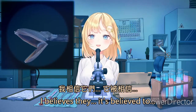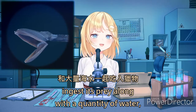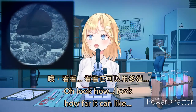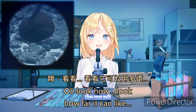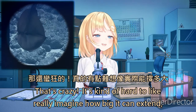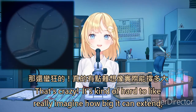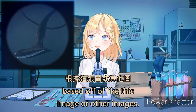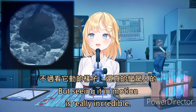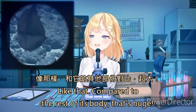These eels are believed to ingest their prey along with a quantity of water, which is then expelled out through their gills. Oh, look how far it can extend. That's its mouth, that's not its tummy. That's crazy. It's kind of hard to really imagine how big it can extend based off of this image or other images, but seeing it in motion is really incredible. Compared to the rest of its body, that's huge.